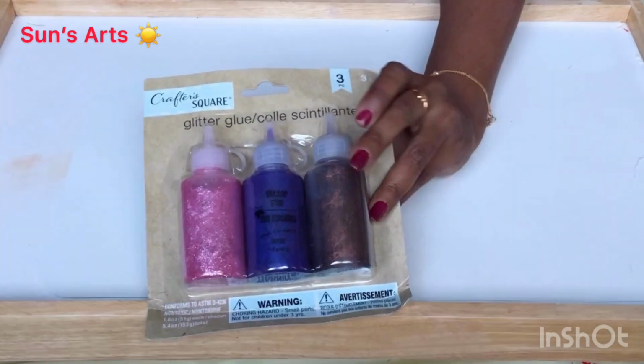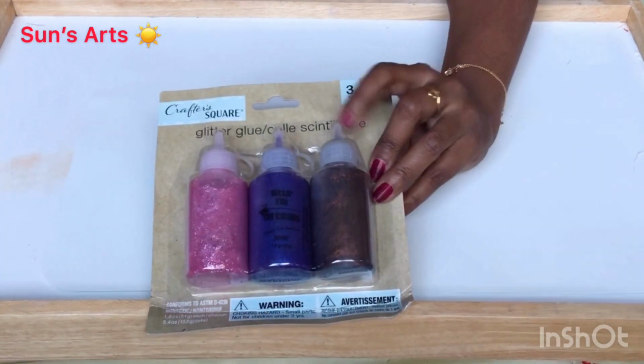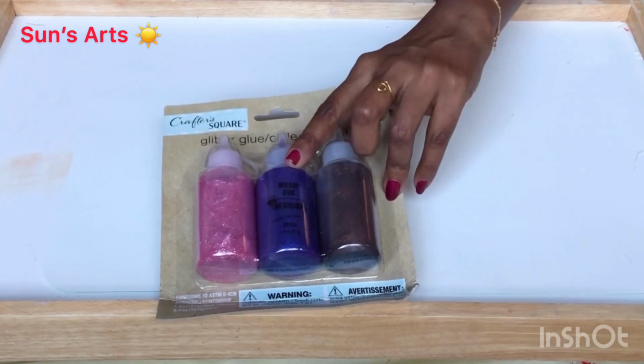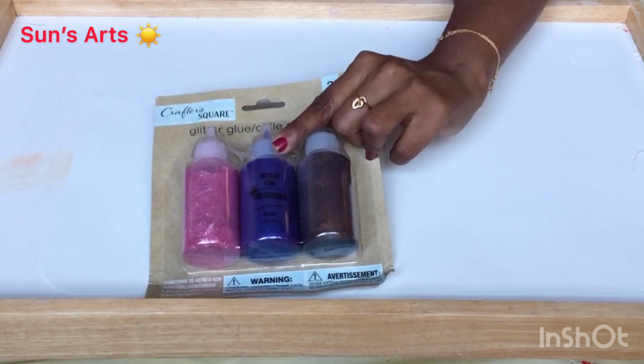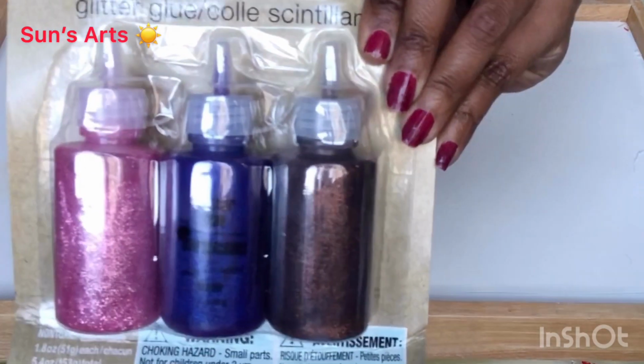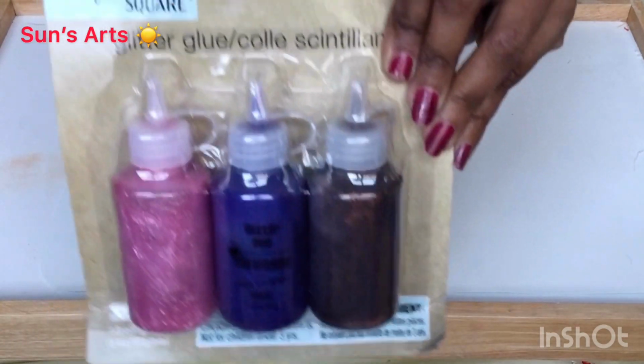And this glitter glue, and I found this glitter glue in interesting colors. This is pink, lavender or purple, or this is like a chocolate brown. Kind of like this color, so I'm going to use this for one of my upcoming projects.